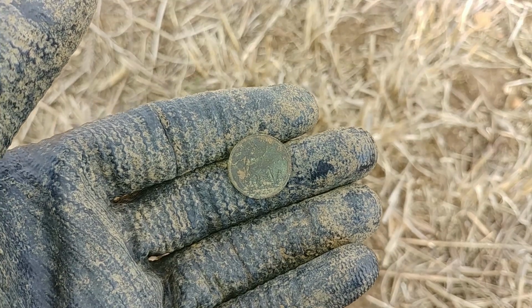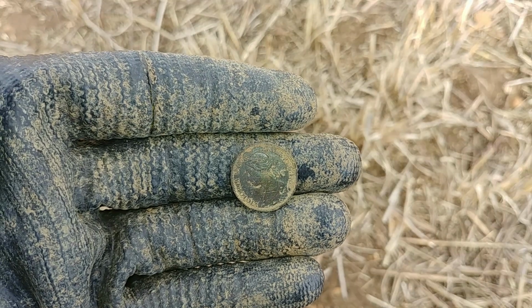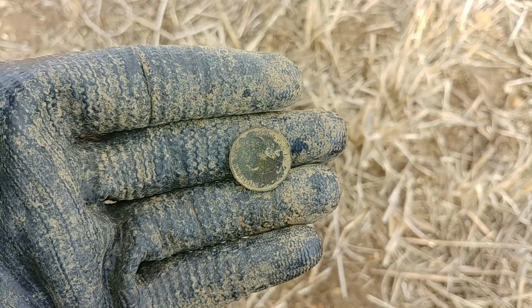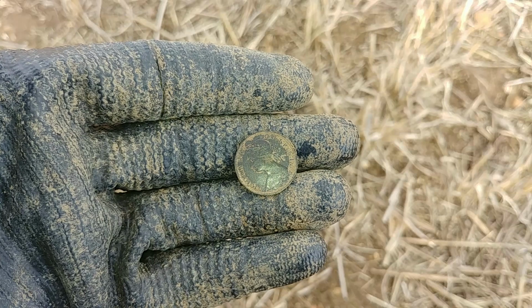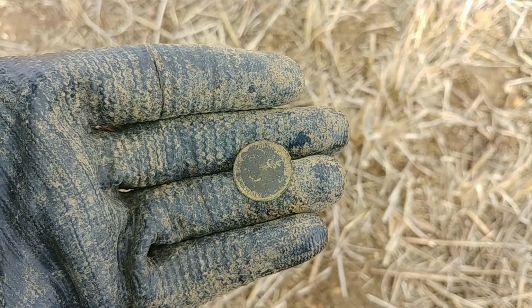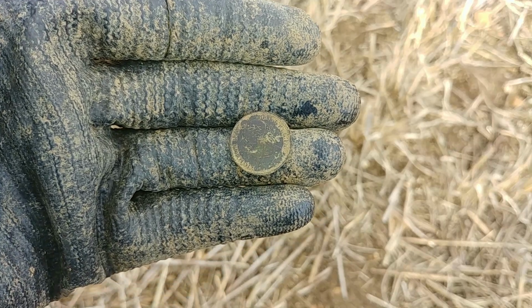Well, it's another day and I can't believe it. More Victorian from the same field, and this one's got a beautiful patina. It's a little farthing, so I don't know if the metal content of the coin is different. But yeah, it's a little farthing and oh, look at that. Good afternoon, Your Highness. I never tire of finding Victorian. And when they're as pretty as that, well, you can understand why I'm so happy, can't you? What a lovely little farthing that is. Superb.